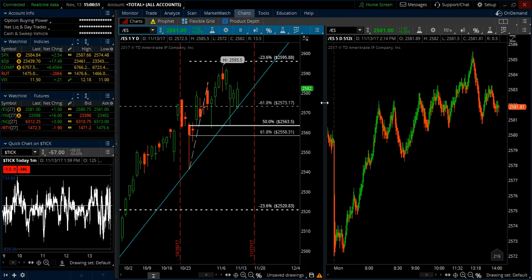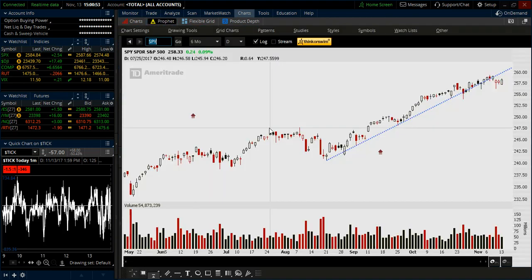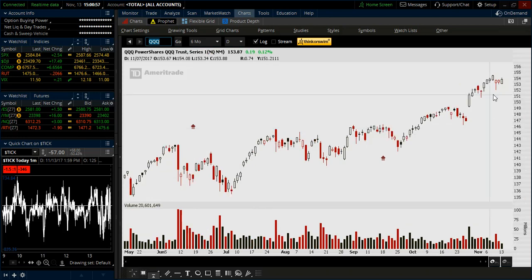If we look at some individual stocks, the tech stocks especially, we'll start off with the Nasdaq. This hammer that we had last week on Thursday, very important that we were able to not only break the prior swing low, but recover and close not as a big body candle to the downside.